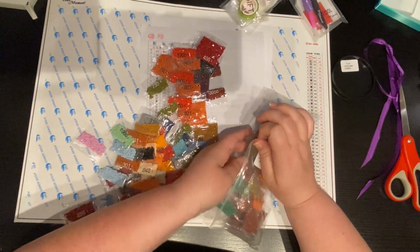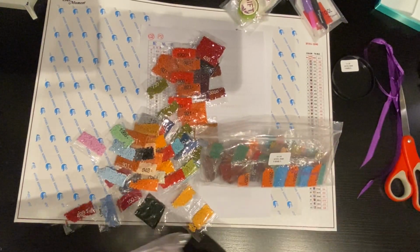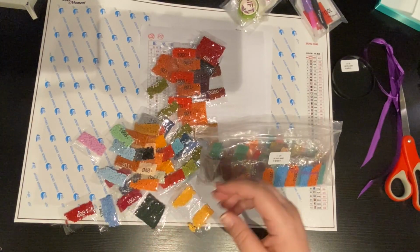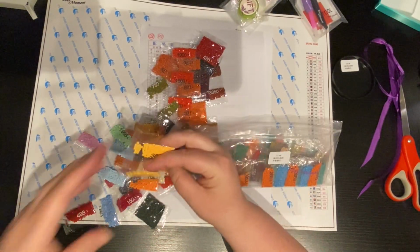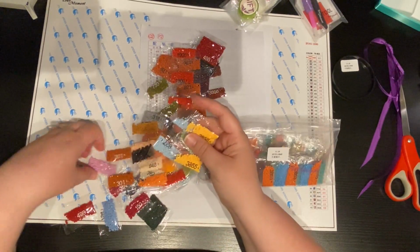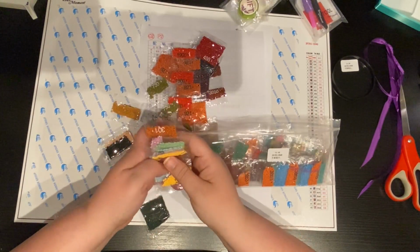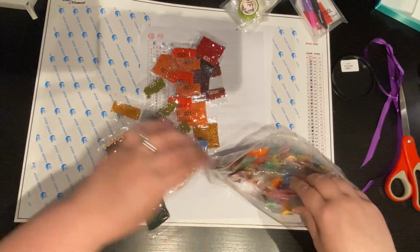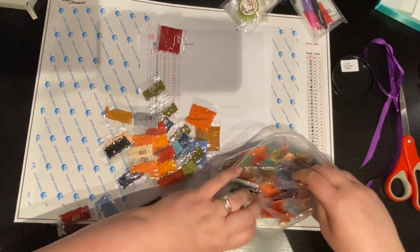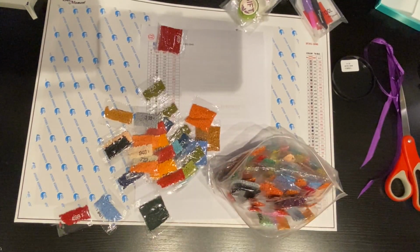I will probably use one of my little guys, one of these, to kit it up, because there's so many colors, it doesn't look like there's a lot of any one particular color. And so that might be a good storage system to use, or my little square 28 count ones. That might be a good one to use. I have this big one, I'll show you.